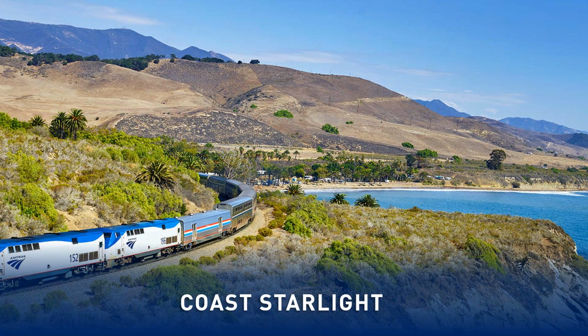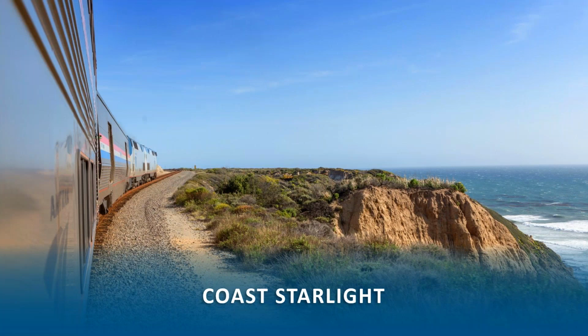So the Coast Starlight here, the full route runs from Seattle to LA, but it's one of the most scenic routes that travels up the California coastline. As you can see here, it hugs the coast very, very close, and it's a beautifully scenic route. Another view here as it travels along the coastline.